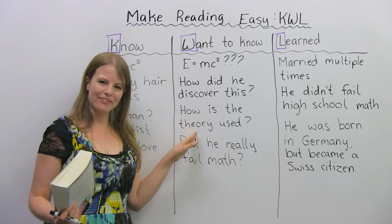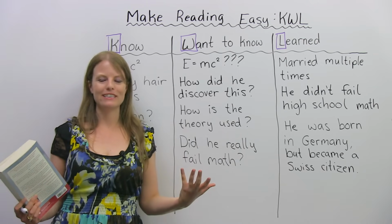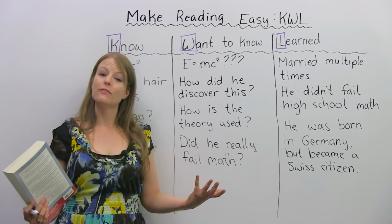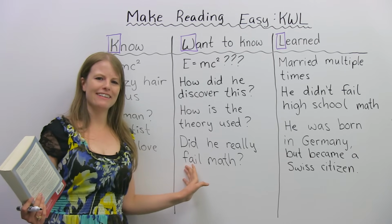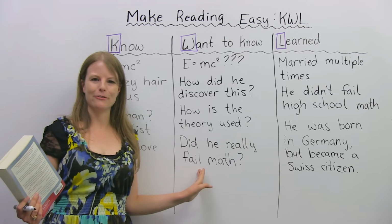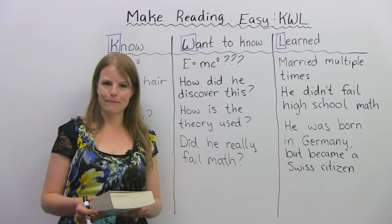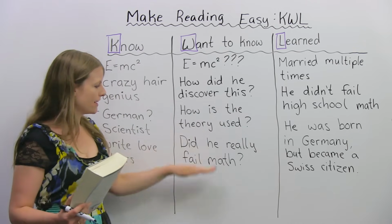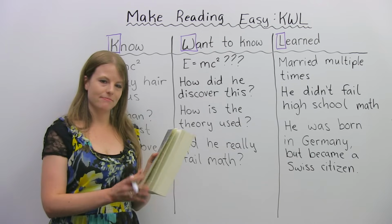How is this theory used? What is it used for? Do we build things with it? What kind of science is it used in? How do we use E equals mc squared? I also heard before that Einstein failed math in high school. I think somebody told me that in high school. I don't know if that's true or not. So I want to know, did he really fail math? And I have a lot more questions. So I could go on. And so I write everything I want to know about the book.